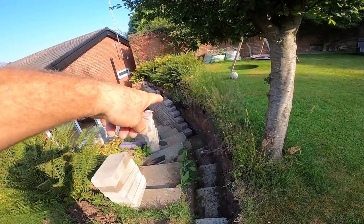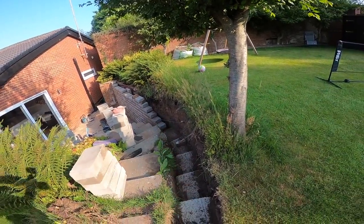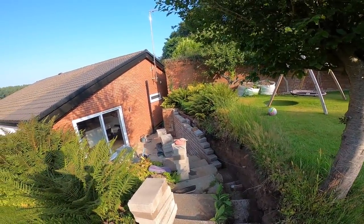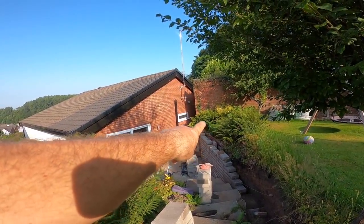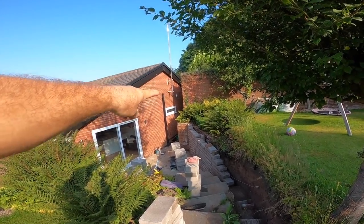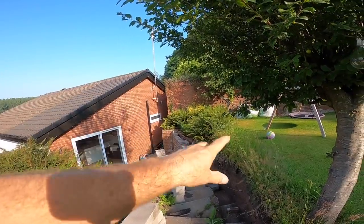Yeah, straight bit's done now. I'm gonna get on the curve bit and start curving this round. And that's gonna start carrying behind me running in. We've got two more on the top of that wall there. And then we're going to return it round to the brickwork. So then we've got a level wall all the way through.